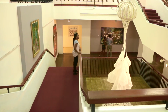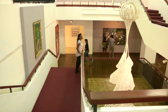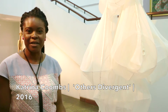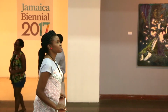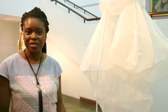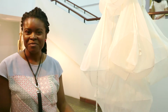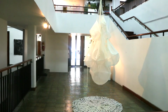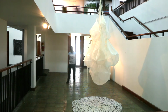By Katrina Coombs. There are certain things that you're drawn to and you're not sure why. So there's no definite answer as to why I love it. I just know that there's something about it that pulls me in. Outside of that, I appreciate the material that the artist used, the expertise in the way the piece is constructed. It's also done in a medium that I know I would not be able to work with. So I do respect the artist for how skillful the piece is constructed.